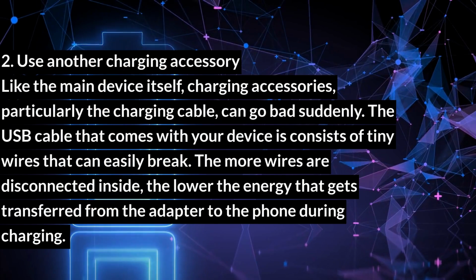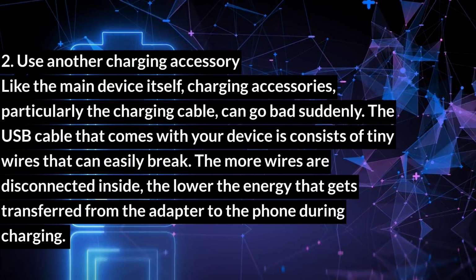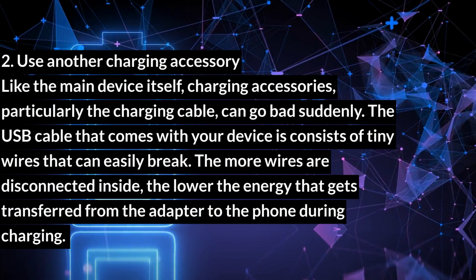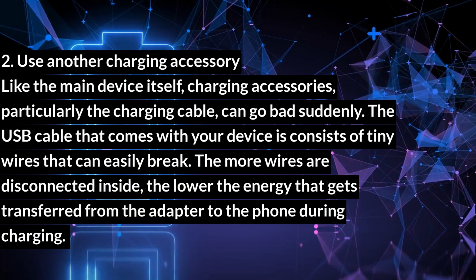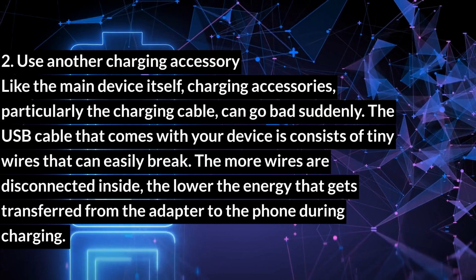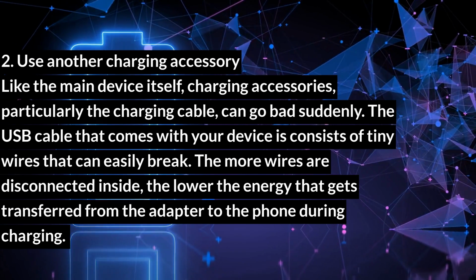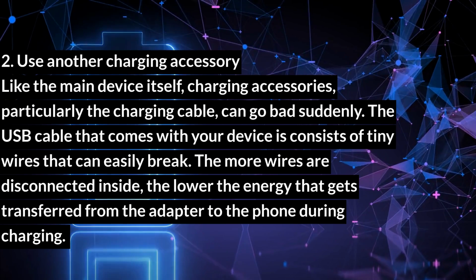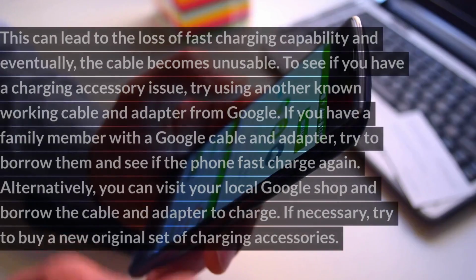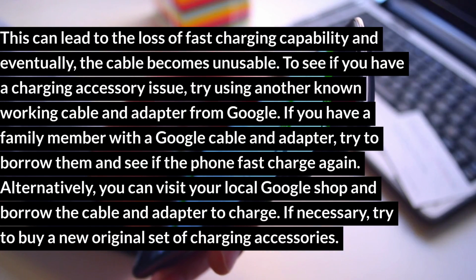2. Use another charging accessory, not the one that came with the device itself. Charging accessories, particularly the charging cable, can go bad suddenly. The USB cable that comes with your device consists of tiny wires that can easily break. The more wires are disconnected inside, the lower the energy that gets transferred from the adapter to the phone during charging. This can lead to the loss of fast charging capability and eventually, the cable becomes unusable.